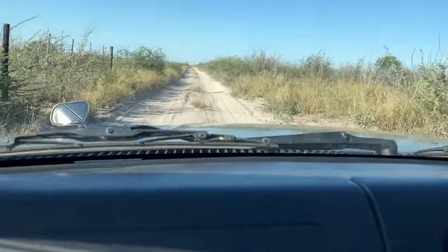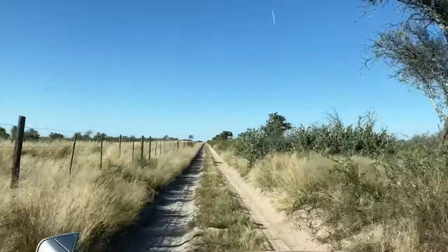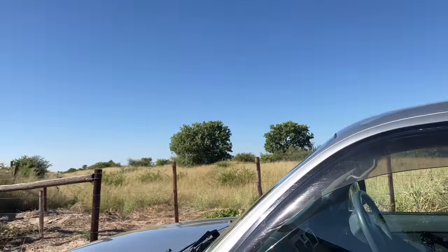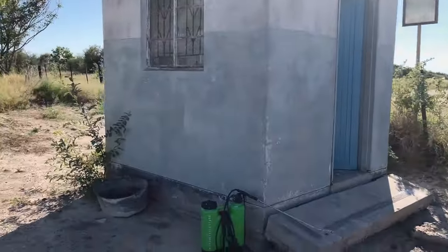But we were driving along, and soon we did finally reach the veterinary gate, where we signed the register just to let them know who's going through, and we also have our vehicle sprayed for foot and mouth.